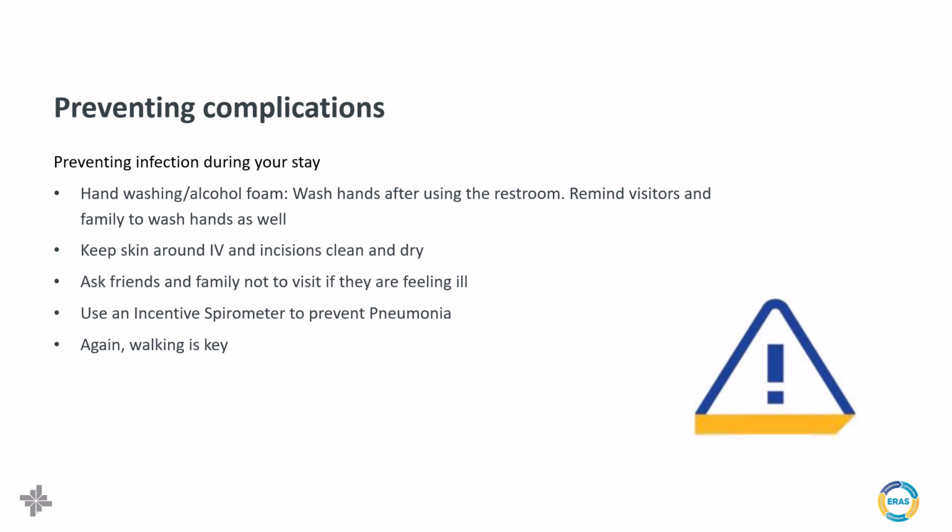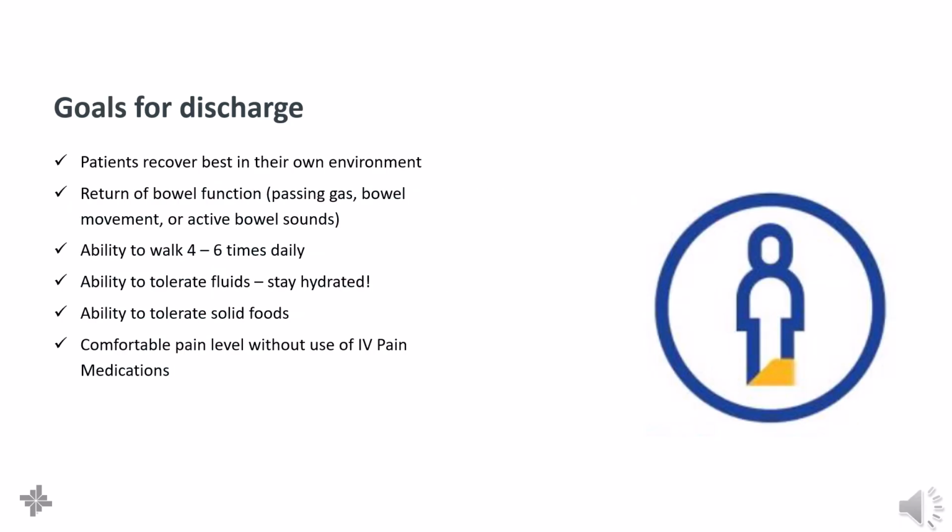Your surgeon may order an incentive spirometer, which is a plastic device that can help prevent pneumonia when you breathe in. If your surgeon asks you to use this device, it's a good idea to use it 10 breaths every hour while you're awake. Again, walking is key. Walking is a great way to prevent many complications. Remember to get moving.